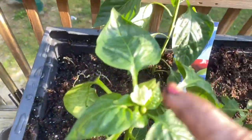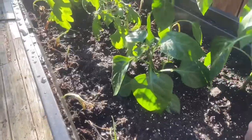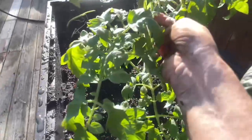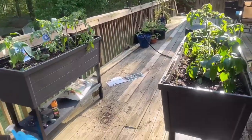So I think everything's fine. We should have peppers shortly if we keep these warm temps, and hopefully these onions will take. They looked a little worse for wear. They definitely needed to get in the ground, but I think they're going to be fine. Again, we've got more buds on here. We got flowers on all of these, and then little baby tomatoes starting here. So super, super happy with this.